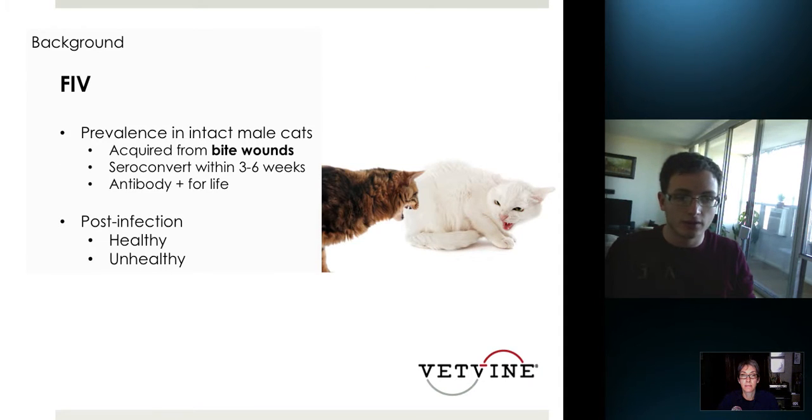FIV in particular, its main prevalence is in intact male cats. It's acquired from bite wounds, deep bite wounds. They need to really draw blood. These infected animals seroconvert in about 3 to 6 weeks and then remain antibody positive for life. We don't really have a good antigen test available for these. Post-infection, these cats either present to a clinic as healthy animals or as sick cats.